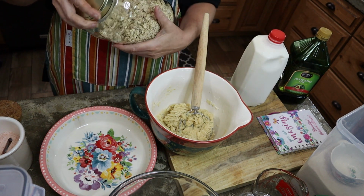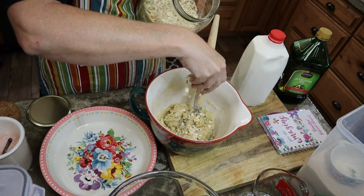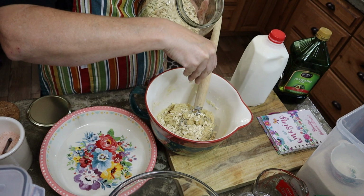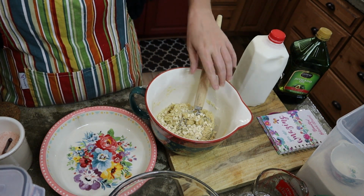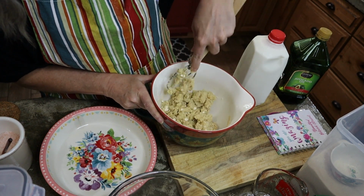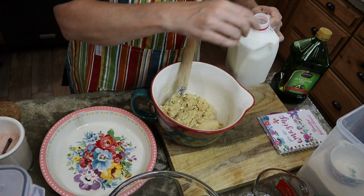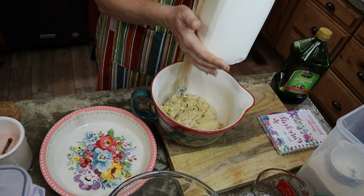I'm going to add some oats to this crust. Just because, I don't know, I think of blueberries with that crumble topping pie, which we're not making, but I thought probably add about 1/4 of a cup of oats to that, which is going to dry it out more. So when I get this mixed in, then we'll add some more milk. I think maybe just a little bit more, another tablespoon, and we're going to have it.